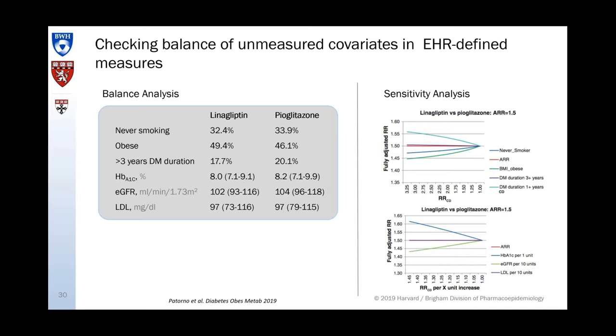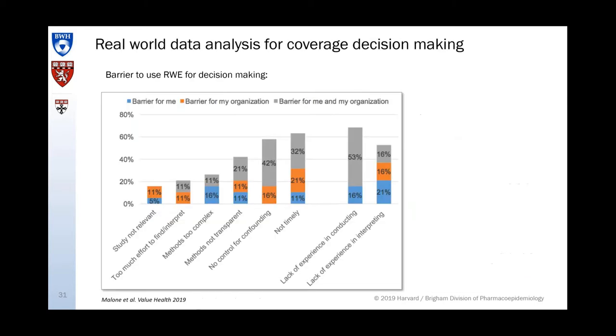So that's very comforting. We do this routinely now, thanks to Sean Murphy and his wisdom. We have now linked the RPDR data, the EHR data partners, with claims data, where we can do this exercise routinely in order to check whether we have achieved balance in unmeasured factors.